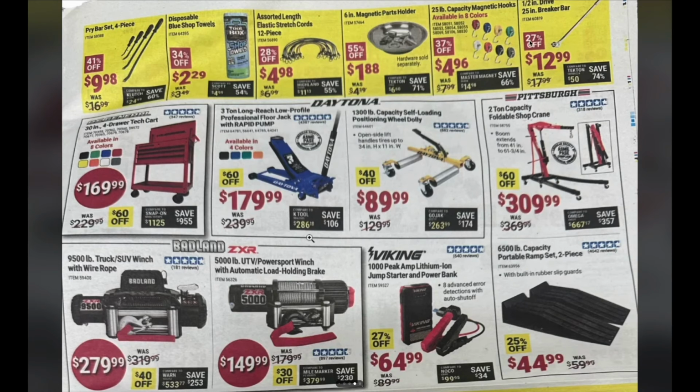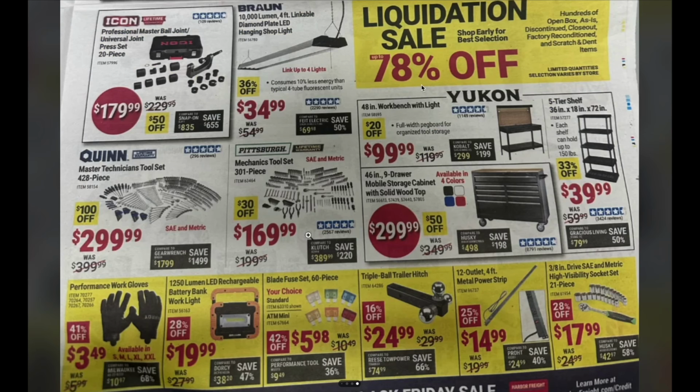A few of the smaller deals. We got little magnetic holders here, parts holders, cords, shop towels, and pry bar set. Always great to grab a few of these items. And then one of the big things we see right here, liquidation sale up to 78% off. Always check this little area in your store. You never know what might be there. I've grabbed some items off of there, so always great to check those out.